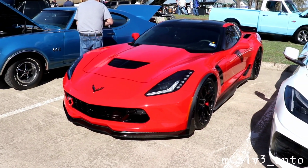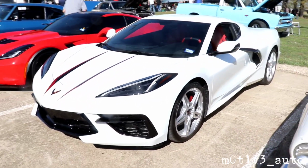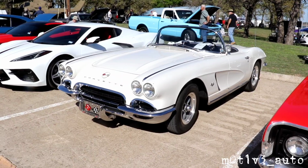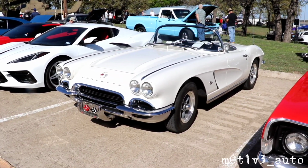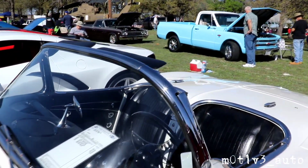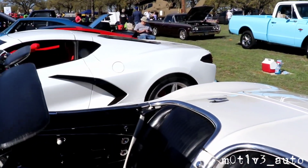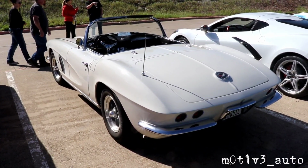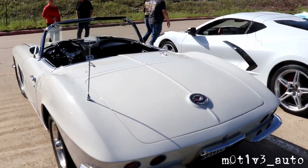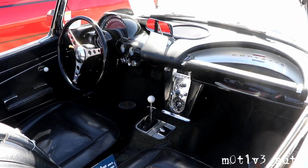So we also have some Corvettes out here. Here's some Corvettes out here, and then we have the classics. We'll go ahead and get all over this one. Couldn't get the year on this one, but if you know. Let's get the interior. Here's the interior on that Corvette.